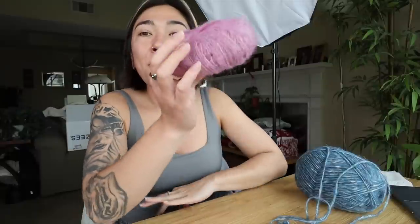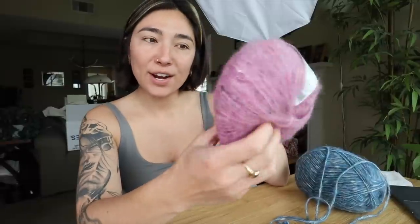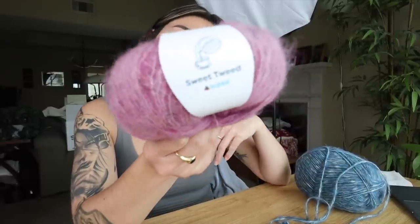I do wanna add a little bit of ruching in the front. And then once the main portion of the top is complete, I'm gonna add in a really fun see-through layer of flowy mohair. So I'm gonna be using some of this Hobbii Sweet Tweed and just crochet on top of the top, if you guys catch my drift.